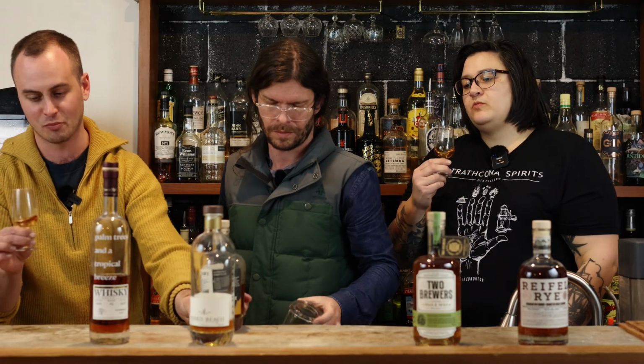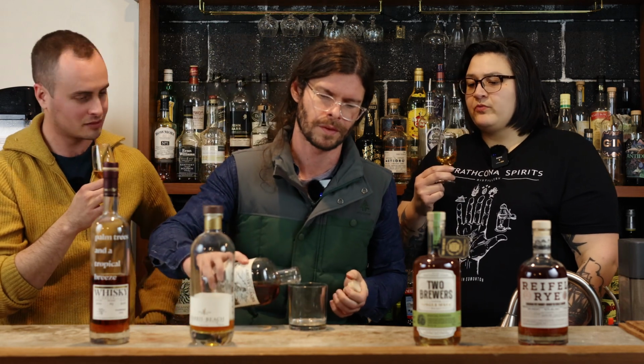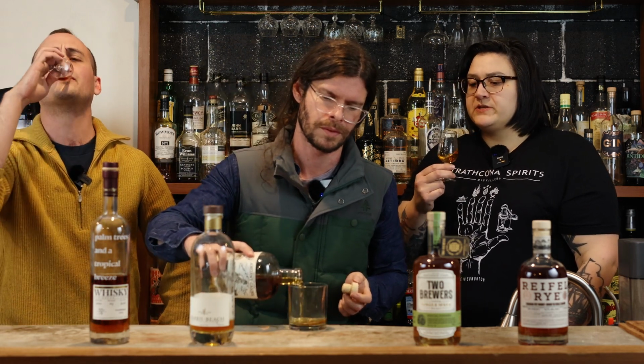And it's really nice. There is this small hint of that old man's breath again, but not nearly as pronounced. In a good way. Yeah. A lot of new oak on this one. I get fruitcake. Yeah, really dark fruits in it.